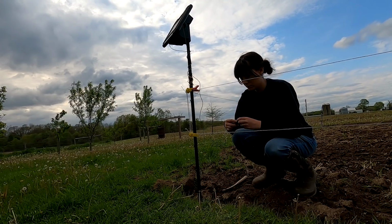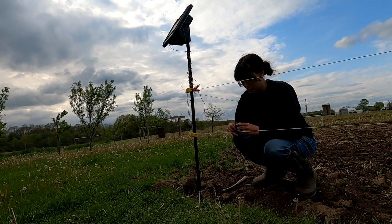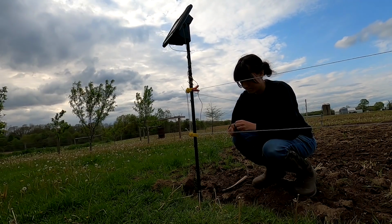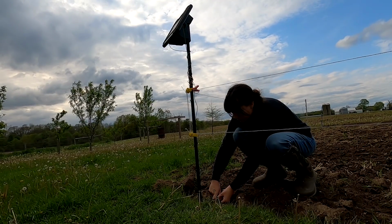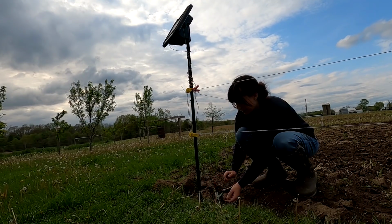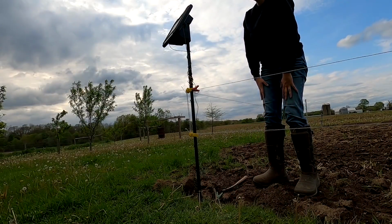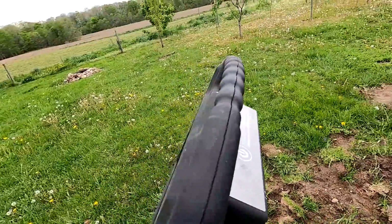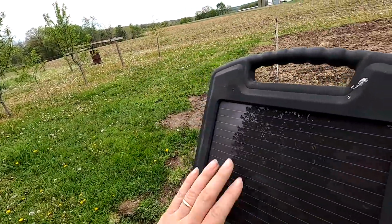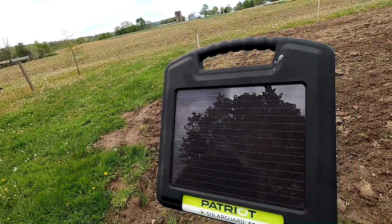The ground. Oh, it's broken though. There, that might work. I need to clean it.